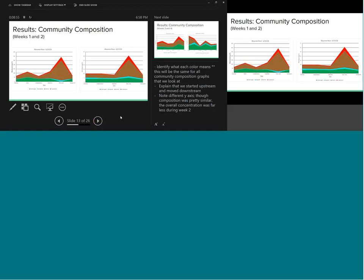So you'll notice that weeks 1 and 2 look pretty similar in terms of community composition, but what you will want to note is that the concentrations were actually very different. If you look at the y-axis, you'll notice that the first week's concentrations almost broke 300 for the total concentration, but just barely exceeded 30 in our second week.